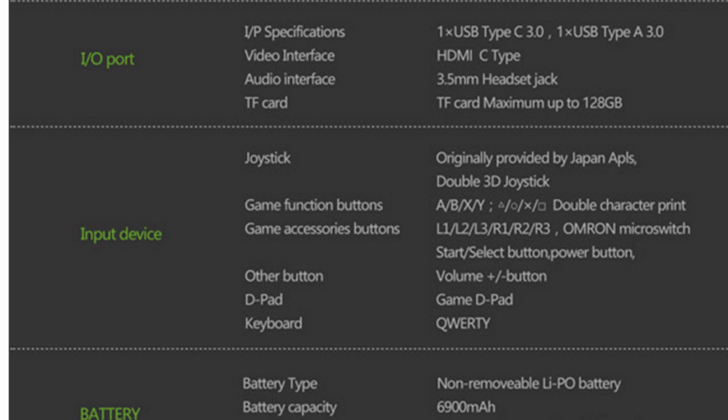Type-A USB 3, which basically means that you can plug in like a keyboard or a mouse to it. Mini HDMI, which is basically a smaller version that is then converted to HDMI. A 3.5mm headset jack, which is good because I know a lot of things were taking them out, like the new iPhone, etc. And it is using basically a TF card, which is basically an SD card, up to 128 gigabytes.